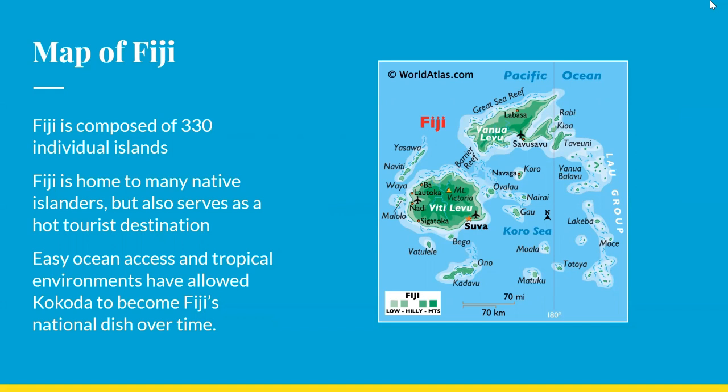national dish over time. As you can see in the map, each island varies in color, at least in this map. And that color is showing you the different terrain within each island. If you look at the lower left corner of the image, you can see the little color code, which tells you exactly what each color on the map means. So for the lighter regions, it is a lower, less hilly terrain. And as the color becomes darker, it is a representation of hills within the island as well as mountains.